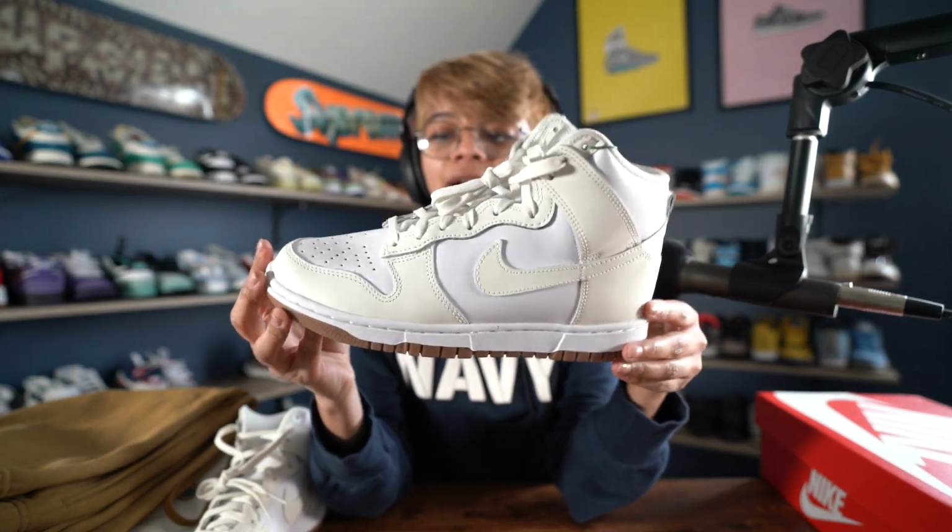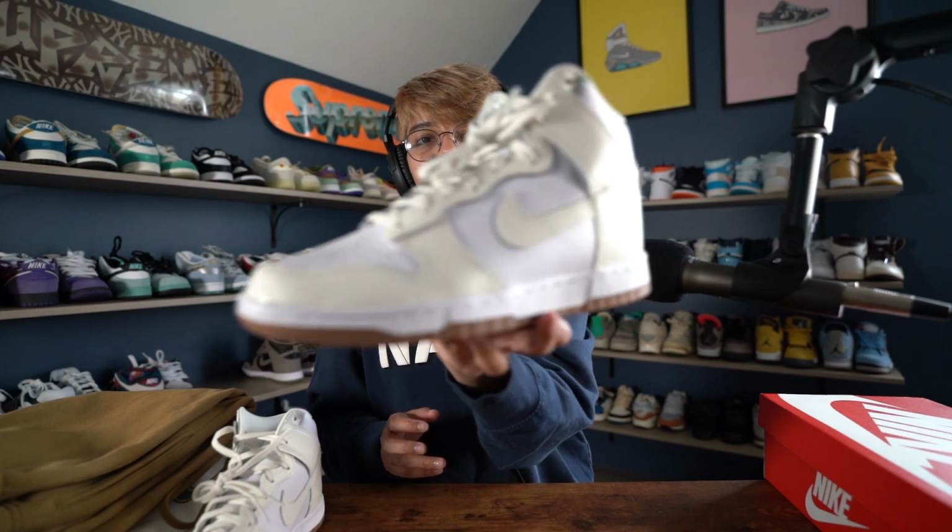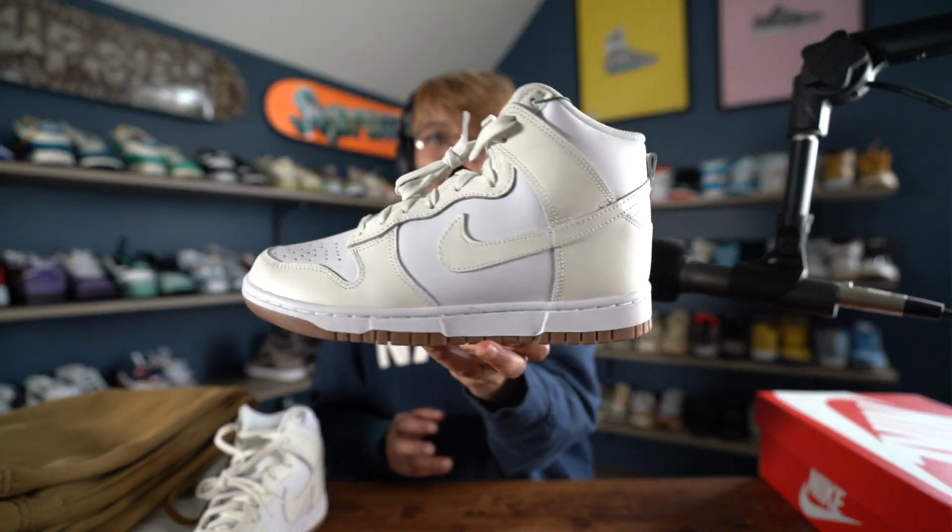So I'm very happy that I was able to get these. I was actually trying to get the regular Nike Dunk, not the highs, but the lows. But the lows are going for a little bit more, so I just went ahead and placed a bid on the highs. But they are so beautiful. I don't know about y'all, but I'm very happy that I have these here.